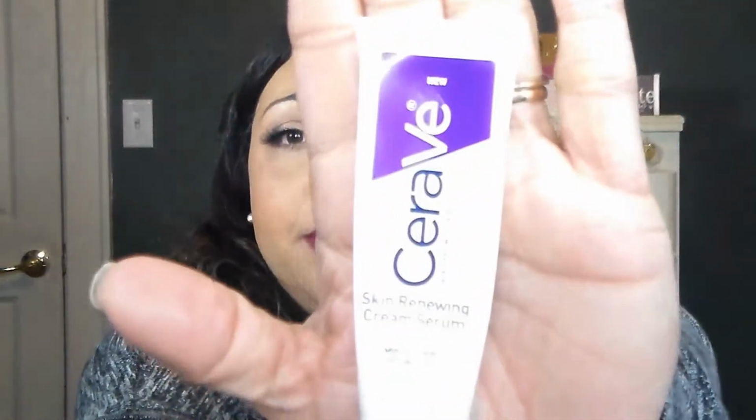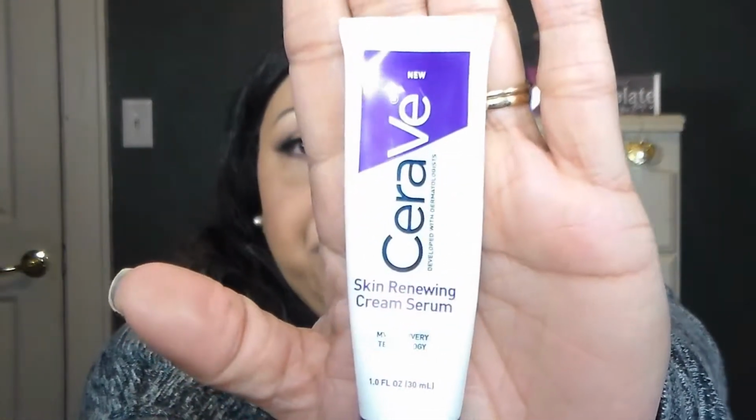So anyway, moving on. The next thing that I picked up, and I fell in love with it immediately after I started using it, is the CeraVe Skin Renewing Cream Serum. Now this is new, and this is a serum that has their MVE delivery technology. What it says it does is it helps reduce the appearance of fine lines and wrinkles, helps restore radiant skin, restores protective skin barrier with exclusive encapsulated retinol and ceramide complex.